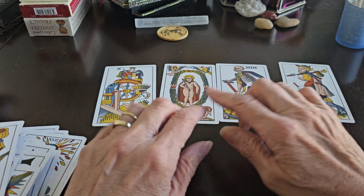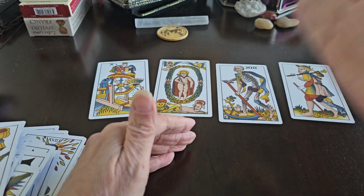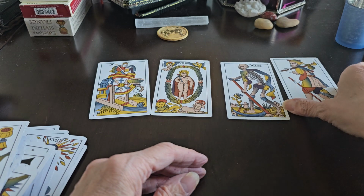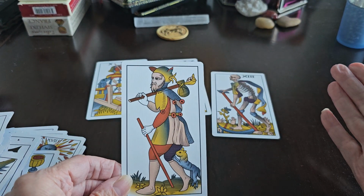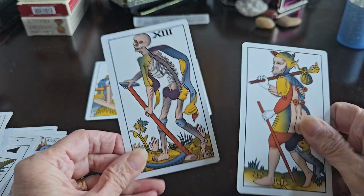But at the same time, these cards suggest that the intent is good and the willingness is there, but there's like a stop to it. Something derails it. And then when I ask for clarification and we get the Fool card, who's walking in the same direction as Death, by the way. They're both walking together in the same direction.